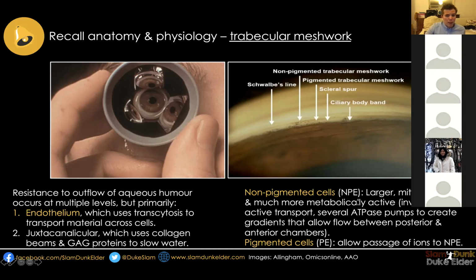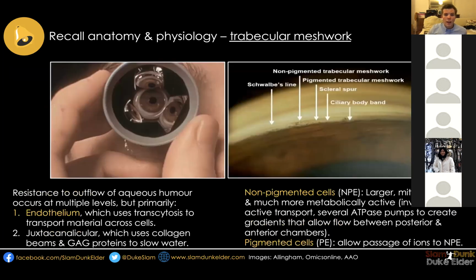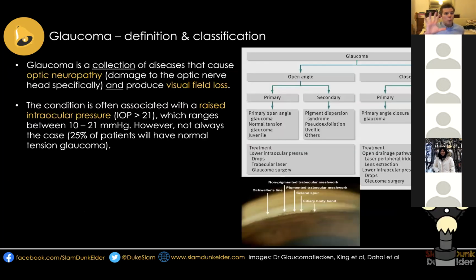Ignore the pigmented and non-pigmented cell differentiation, but essentially the non-pigmented cells, as we've seen here, are the ones primarily responsible for producing these gradients that allow aqueous to diffuse across, as well as the movement of ions to allow this aqueous to flow from the posterior chamber into the anterior chamber, all right? Okay, this is all recap, okay? But we're just trying to repeat stuff so we get a clearer picture every time.